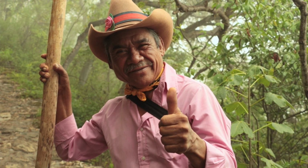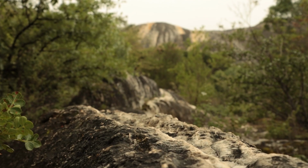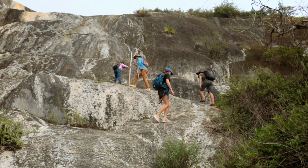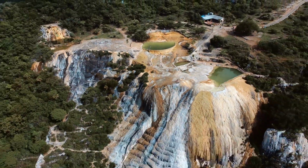Our local guide showed us the ancient cave dwellings used by the Zapotec people, as well as their unique irrigation canal system found nowhere else in Mesoamerica. By the time we got back up to the top, the fog had vanished and we were left with incredible views of the landscape.